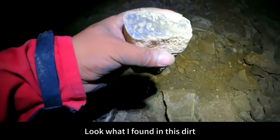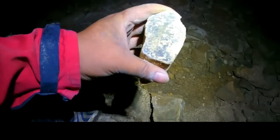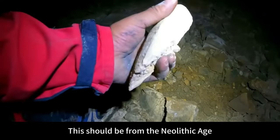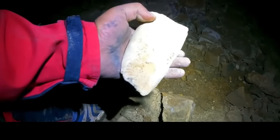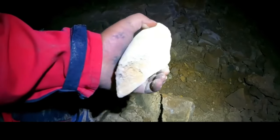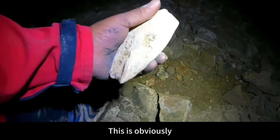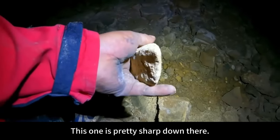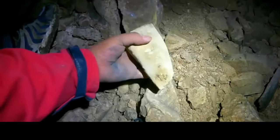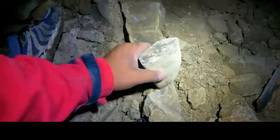Big discovery, big discovery. Look what I found in this dirt. This stone axe. This should be from the Neolithic age. Ancestors were here and made this stone axe. This is obviously man-made. This one is pretty sharp down there. This can make a handle. Now teammates are coming down.